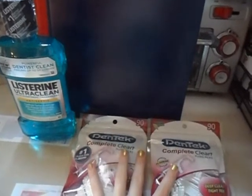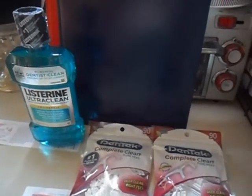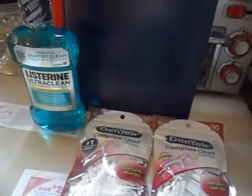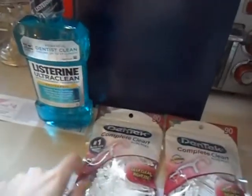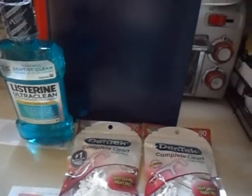There were actually several different types of the Dentec that you could get. I think there were like four different varieties. I just picked up two: these ones and the green ones that you saw earlier. These have little pick flosser things on the end. They're kind of like little toothbrushes, like the ones I was telling you about that came in that little bonus pack.